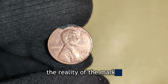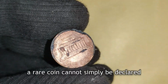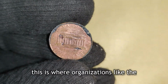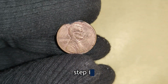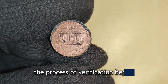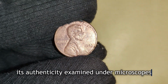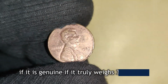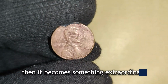The reality of the market, of course, is shaped by authentication and grading. A rare coin cannot simply be declared valuable by the finder, it must pass through the scrutiny of experts. This is where organizations like the Professional Coin Grading Service, PCGS, and the Numismatic Guarantee Company, NGC, step in. When someone believes they have discovered a rare 1983 copper cent, the process of verification begins. The coin is weighed, its composition tested, its authenticity examined under microscopes by experts who have spent their lives studying the subtleties of minting. If it is genuine, if it truly weighs 3.11 grams and shows the signs of being struck on a copper planchet, then it becomes something extraordinary.